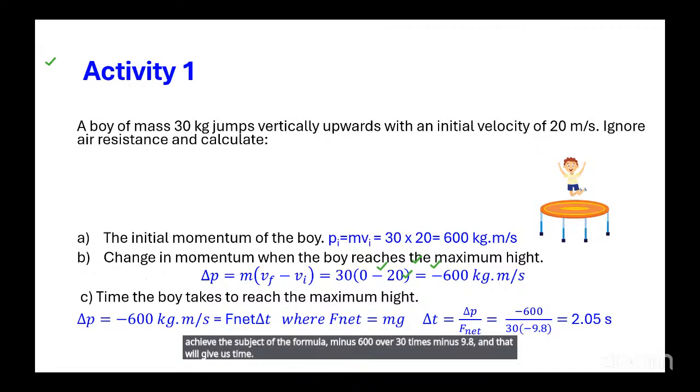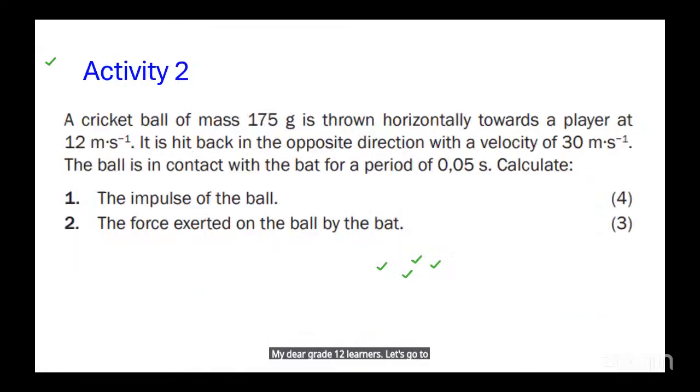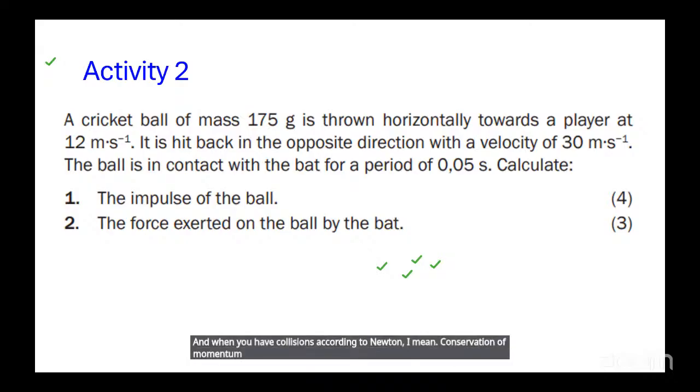My dear grade 12 learners, let's go to the question and answer session. The important thing here was to indicate that you need to understand and define those concepts, and use the equation p equals mv to determine your momenta. And when you have collisions, according to Newton, conservation of momentum: momentum before collision equals momentum after collision.